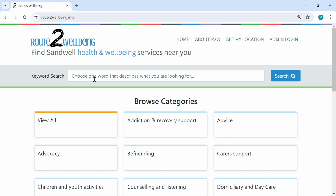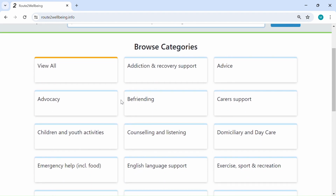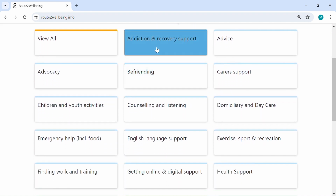At the top is a keyword search, which you can use if there's something quite specific you're looking for. And underneath, in the Browse Category section, there are a number of different buttons listed alphabetically. Let's scroll down to take a look at what's here.